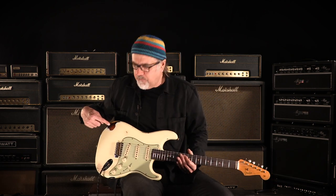Throaty and robust. This is a Fender Custom Shop 61 Stratocaster, CZ557670. Weighing in at 7.87 pounds, aged vintage white over three-tone sunburst. You can see the three-tone sunburst lurking through over yonder.